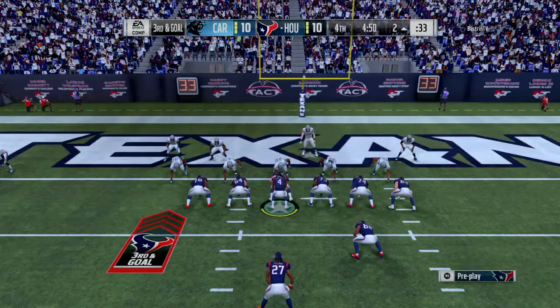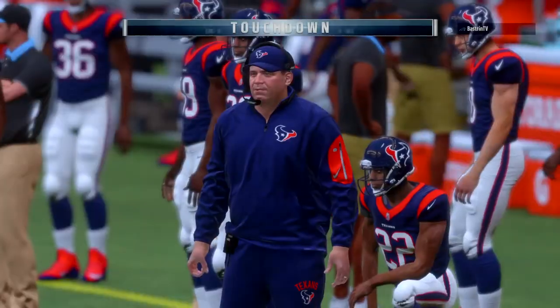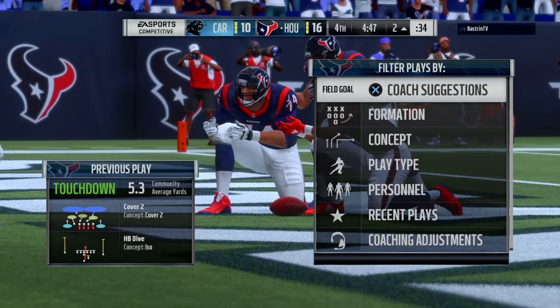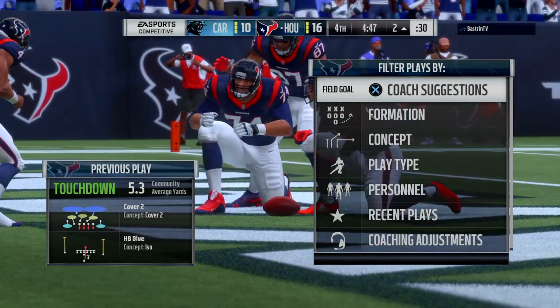Now on 3rd, do you go to the air? I think the possibility exists. And he's in for the score. Touchdown, Texans. A great effort there. Taking it in from 2 yards out. And the Texans have broken the tie.